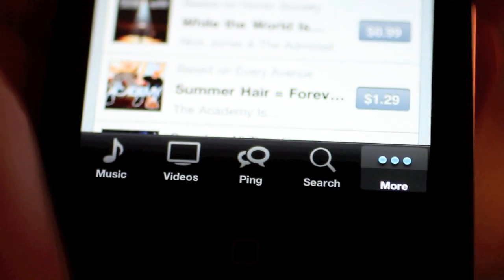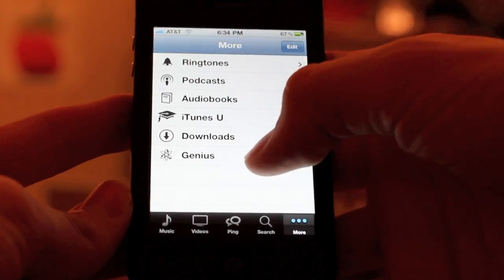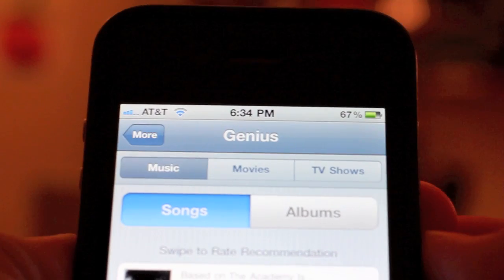By tapping on the More tab on the bottom of your iTunes Store app, it will reveal the new option for Genius recommendations. You do not need to download anything to see these new features. Apple has put it up on their servers, and therefore you do not need to update your phone to see the new changes. All you have to do is tap on it.